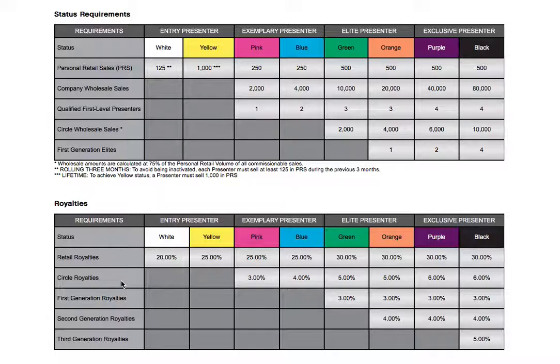So it's pretty neat. The next status that you can advance to, and the last one that we're going to talk about today, is going to be the blue status. So for the blue status, you have $250 in personal retail sales, and your company wholesale will need to be $4,000. So these wholesale sales are actually the amount of sales minus the commission that is paid. So basically minus the 25% that's paid out.